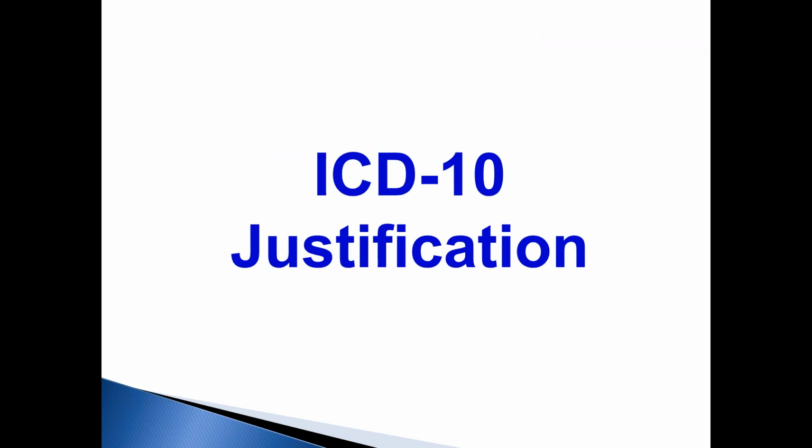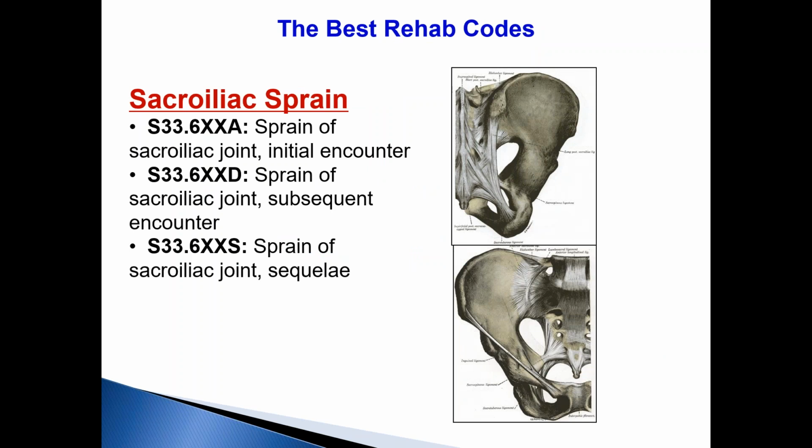Here, let me just expand on that a little bit. Your diagnosis codes all need to make sense. So for example, let's say you're going to diagnose a patient with some sort of SI joint problem like a SI joint subluxation, sacroiliitis, or sacroiliac joint sprain. You should see that on your screen right now. So sacroiliac sprain, S33.6. So if you diagnose a patient with a sacroiliac joint problem, and now you're questioned either by a state board, and you know a cash patient can sue you, right? A cash patient can sue you. So you need to be able to justify everything you do. You could have a patient file a complaint with the state board.